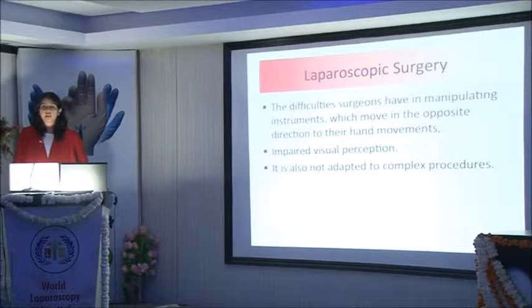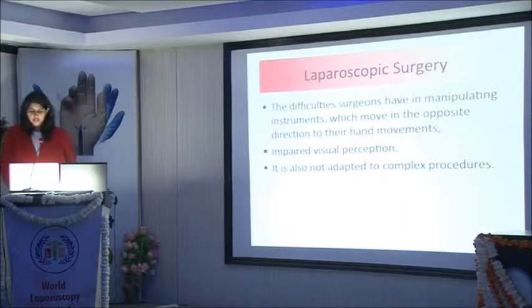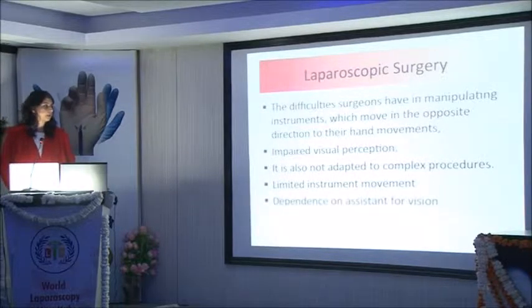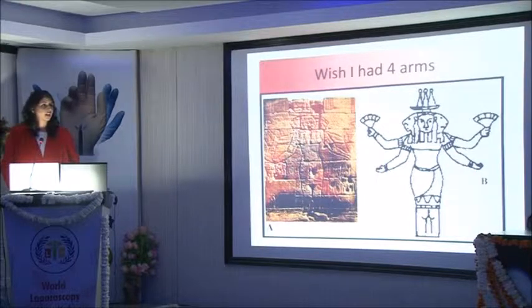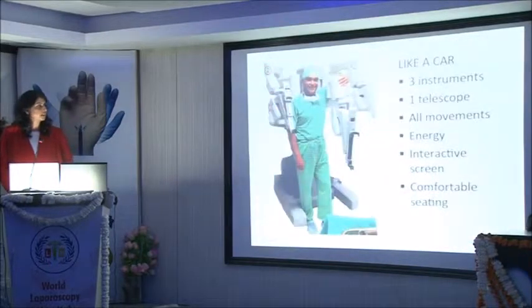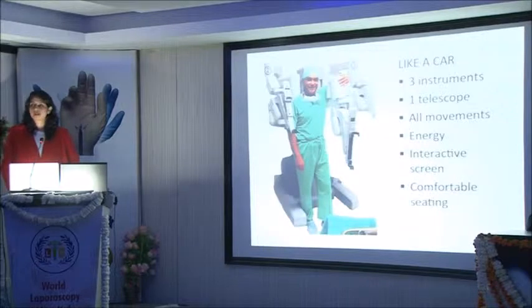People who are doing laparoscopic surgery for a long time may be able to do laparoscopic procedures. The learning curve is really steep in laparoscopic surgery. And also there is limited instrument movement. And as I mentioned, there is dependence on assistant for vision. And then the surgeon is actually thinking, wish I had 4 arms. So somebody grasped the idea of having 4 arms. Intuitive Surgical, they made the robotic system. We at Apollo have the SI system. It is like driving the car.